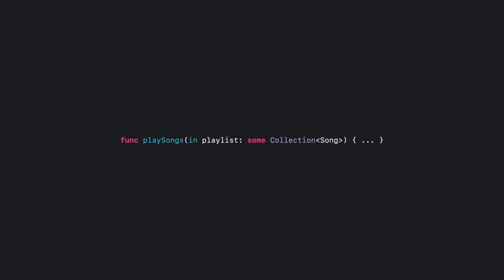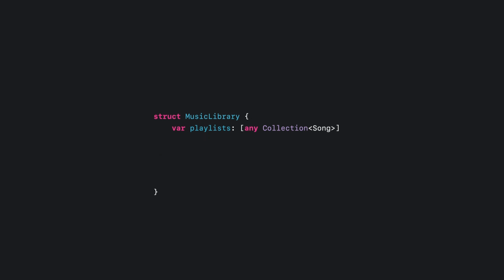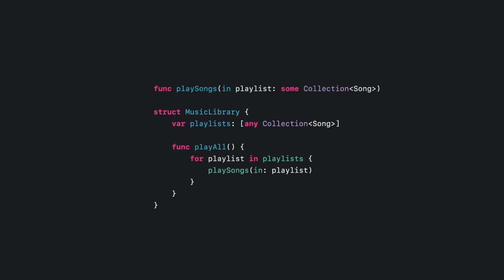In other cases, you might need more dynamic behavior, like with this music library's array of playlists, which might need to contain different types of collections of songs, sets of songs, or arrays of songs. That's where the new any keyword can help. The any keyword is built right into Swift and allows you to express a type that can hold any collection of songs. And it works seamlessly with generic functions too. By adopting familiar syntax and using more natural keywords, writing generic code in Swift has never been easier.